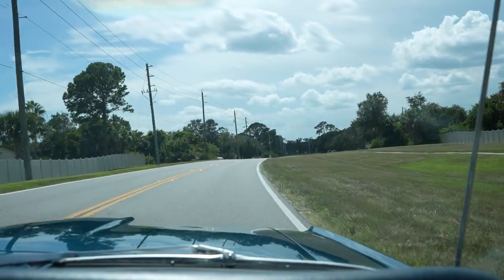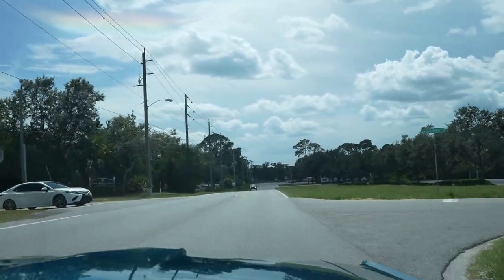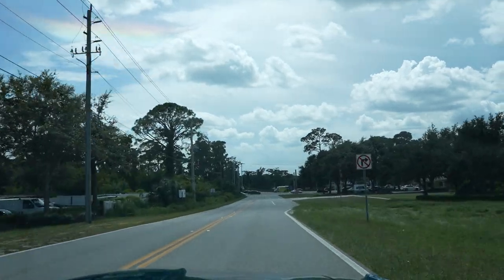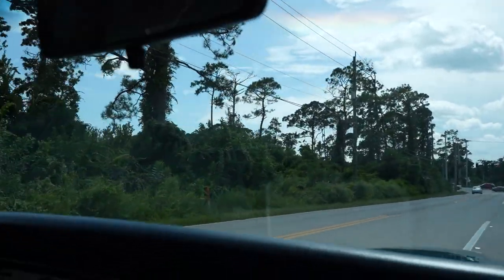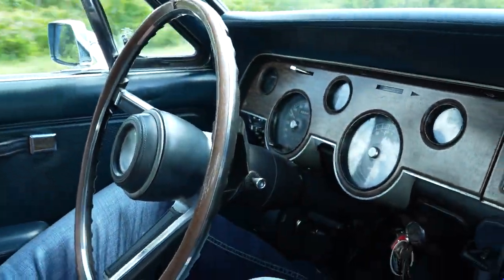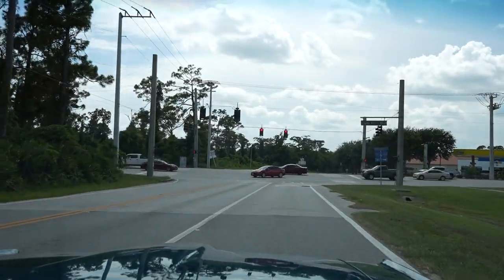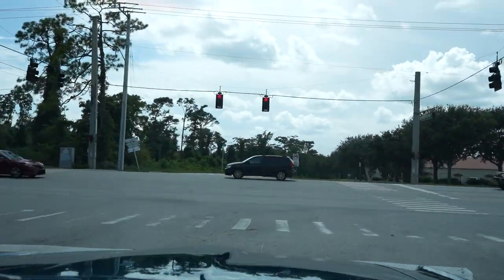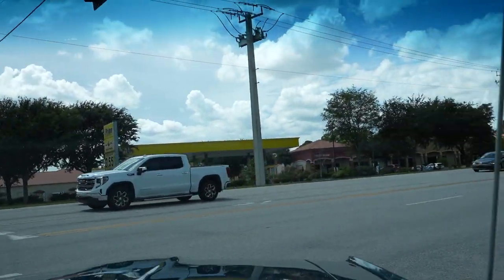Brakes work fantastic on this thing, by the way. We'll show you that here momentarily with our red light we have up here. Brakes. Stopping perfectly straight, no hands on the wheel, no pulsation or vibration out of the rotors whatsoever. We'll get it up to about 60 miles per hour here.